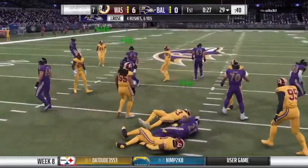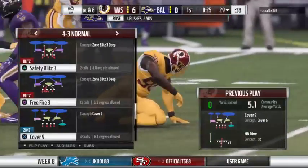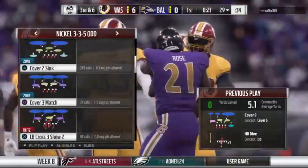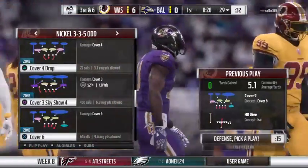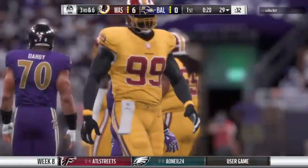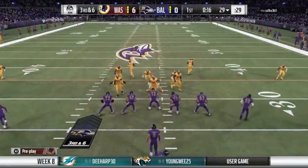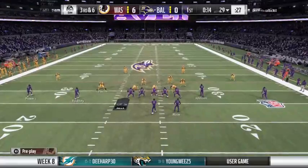Time to the tailback, trying to run inside, but nothing there. No gain on the play there, so they're left with a third down and 6. And as a defensive end, getting off the ball quickly, swarming to the football, making a tackle, that's what we saw right there. Yeah, that's what their job is.